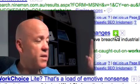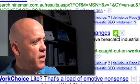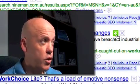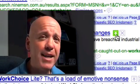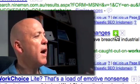But that's also something else you should probably keep an eye out for, is that the Search Wiki is for every page on your site. It's not for your site. So someone can come along and leave a public comment about a particular page on your site, and you may not even know it's there until someone points it out to you.